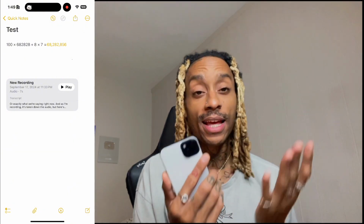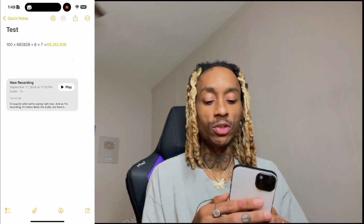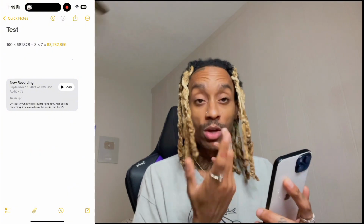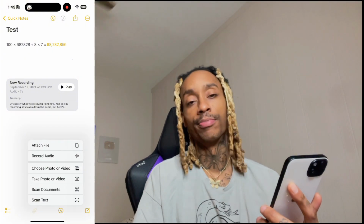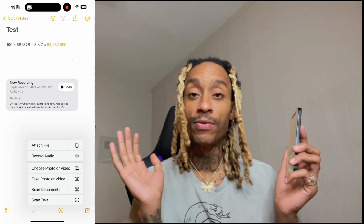All right. As if the notes already wasn't cooking with grease, let's get into this next feature. So you see we have a paper clip. Let's click the paper clip. When you click the paper clip, you can now record audio. It's nothing fancy, you think, right?